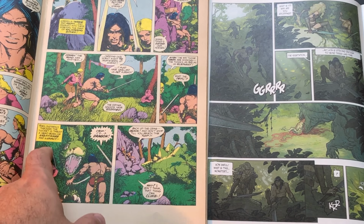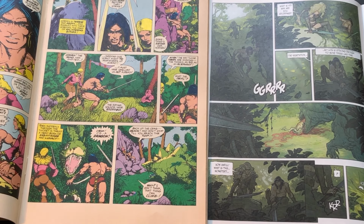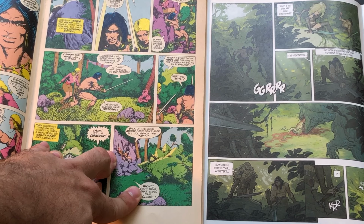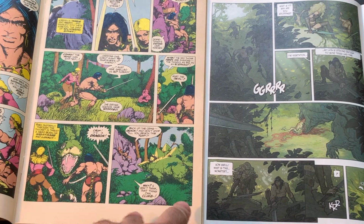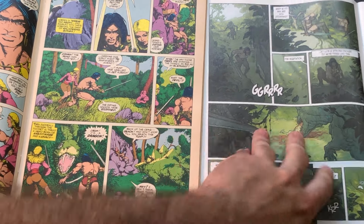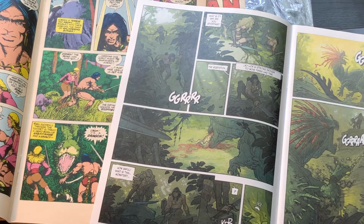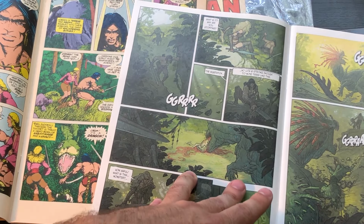Because of that, it slows down the reading process. And I'm not saying that in a bad way. It makes you take your time on each panel. Now, as a creator myself, I take that time whether there's text on the panel or not, because I'm an artist and I just want to see all the information this artist wants to give me.